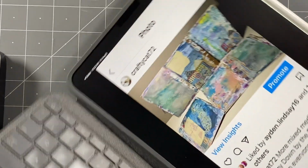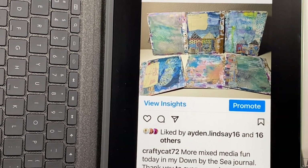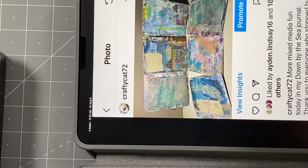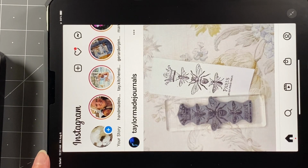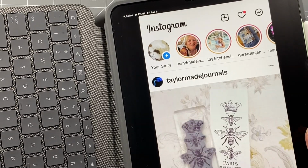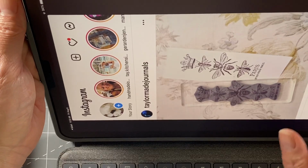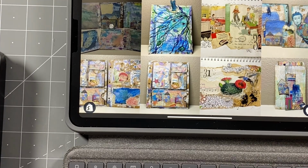You know how it always goes wacky when you go to Instagram on a computer. But anyway, there's my Instagram, so you can easily get there if you want. Sorry, I'm trying to get back in screen here. I want to go back to my page, but of course I can't do that. Okay, let me get in here. We're just going to get out of that and go back into this. There we go. I had to get all the way out.